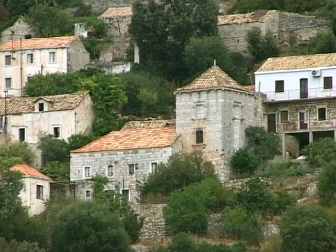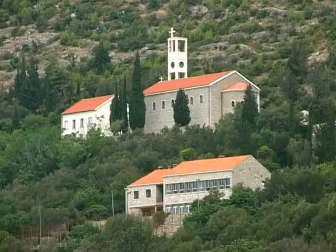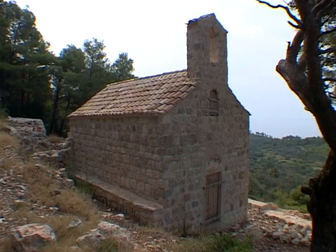The gentle beauty of this place is augmented by the monuments preserved in Babinopolje. Some are pre-Romanesque and Romanesque. But there are also numerous churches in the town itself, 9 in fact, and a couple of chapels.